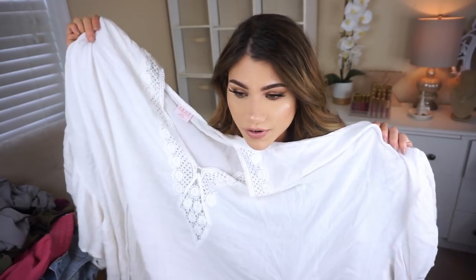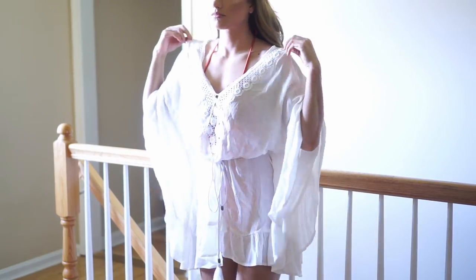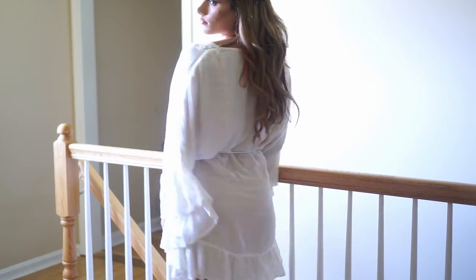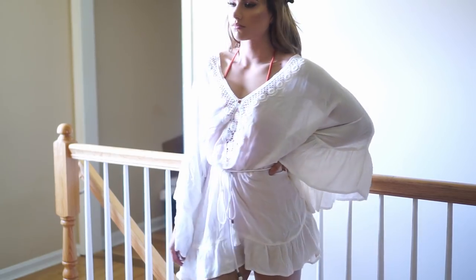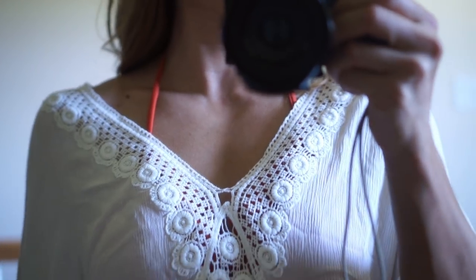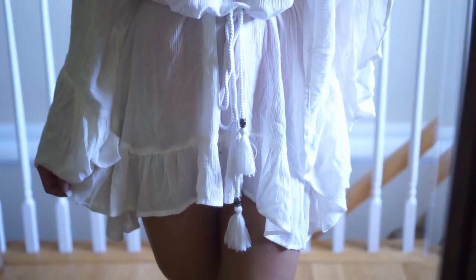This is a dress here that you can wear over your swimsuit, and what I like is that even though it's white, it's not completely see-through, so I don't feel like it's really sheer and I can't go out to eat with it if I wanted to. Like if you're at the beach and then you want to go to the boardwalk or go somewhere else to eat, you don't want your, well, me, I don't want my dress to be completely see-through.